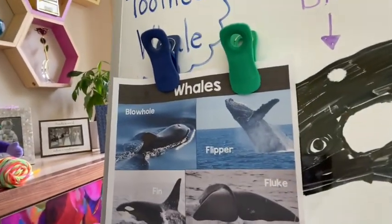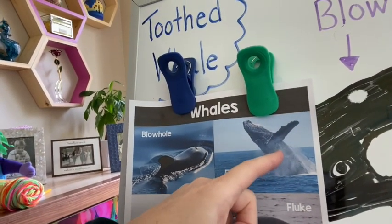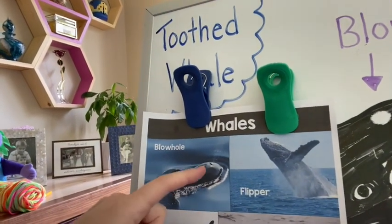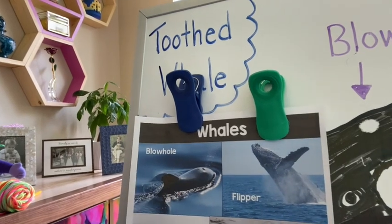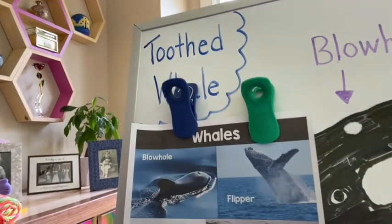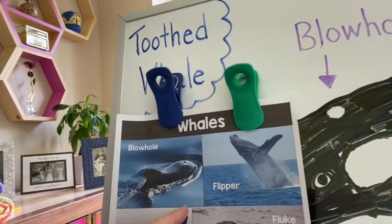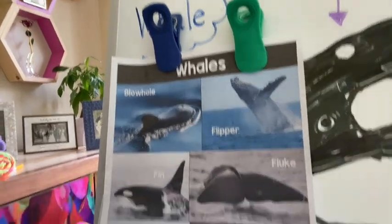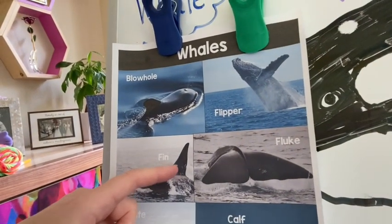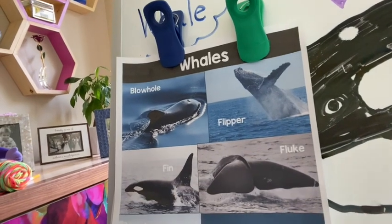So let me show you here. All right, so here's another example of the flipper on this whale. And then here is the blowhole on that one. See that tiny little hole there? Here's a fin. It's not tiny. Whales are very big, so none of the parts of the whale are tiny. So there's a big fin sticking out there. There's the fin. There's the fluke, right? You see that part of the tail with the 2 pieces right there.